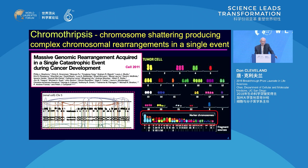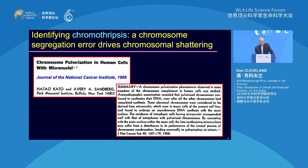And when I saw this, I thought, how could this occur? How could you have this grand rearrangement? And actually, the discovery that you could shatter a chromosome into dozens and dozens of pieces was not new to Campbell. It had actually been discovered in 1968 by Kato and Sandberg, where using the tools of the day, they clearly demonstrated that if a chromosome got missegregated, not into a daughter cell nucleus but into a micronucleus, it would replicate DNA slowly and maybe incompletely. By the time the cell moved into the next mitosis, it may have lagged in DNA synthesis, and in any case, it was shattered in the upcoming mitosis.